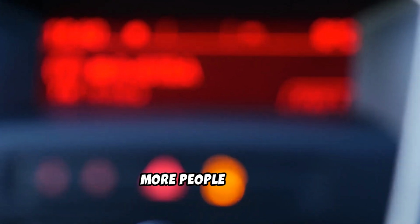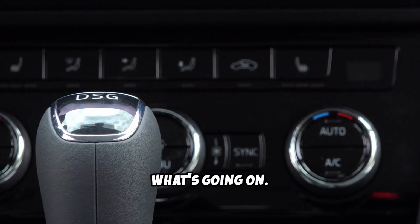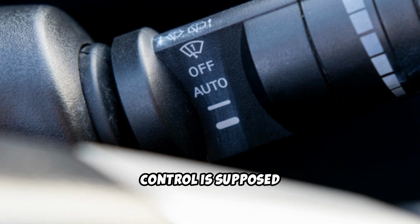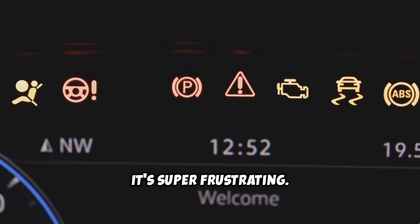Why are there not more people talking about Chevy Colorado's adaptive cruise control not working? This is way more common than you think. Let's figure out what's going on. Adaptive cruise control is supposed to make driving easier, but when it refuses to work, it's super frustrating.